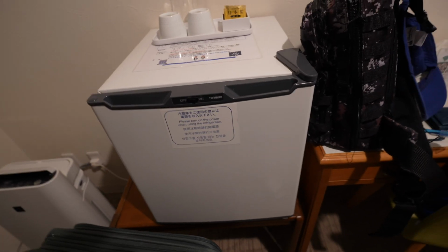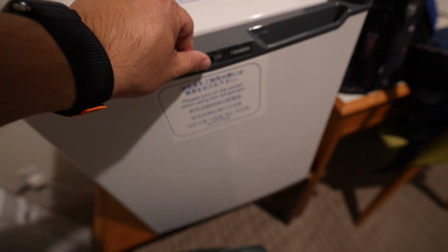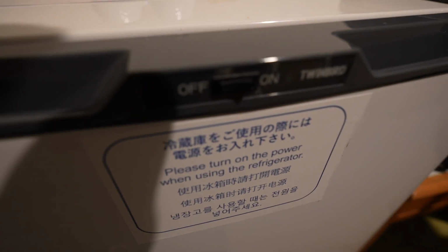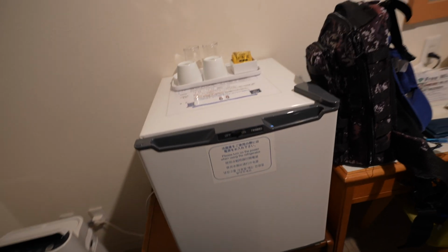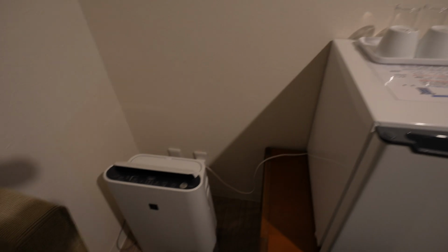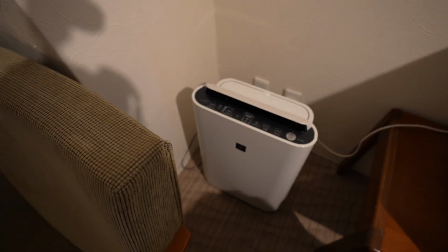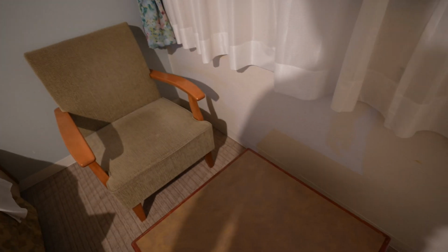And oh, this is interesting. The refrigerator with an on-off switch right on top. That's different. That happened with the other place too. I turned ours on. Oh, really? Was not aware of that. We do have some tea. Air purifier. That seems to be a thing right now. And then our little seating area, almost like one of those onsen ryokans.